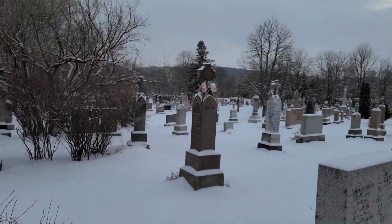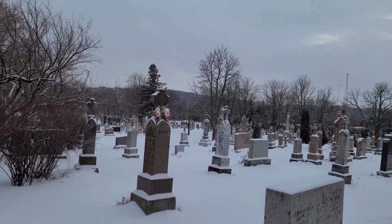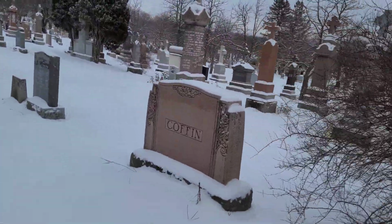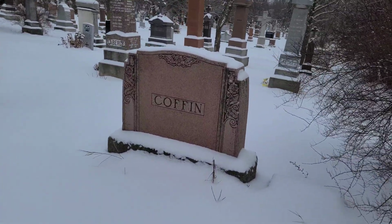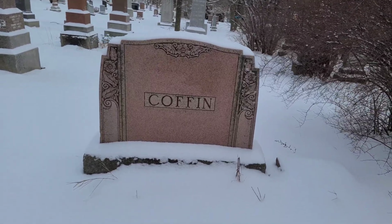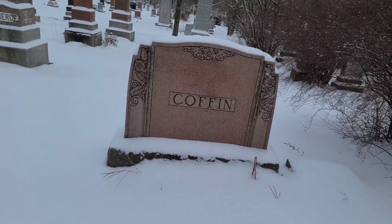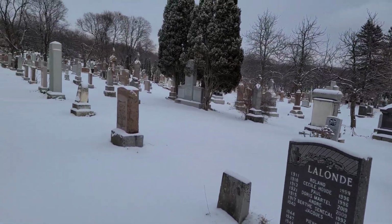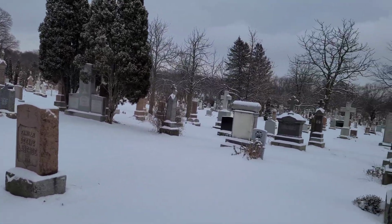Compare that to something like this one over here. There's even flowers on it, so obviously somebody's tending to these graves. And I found this a little ironic. I don't know if this is a family name, but Coffin. That's a really interesting name for, you know, the circumstance of being here. But there's a lot of different names here, different nationalities.